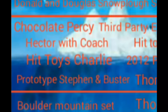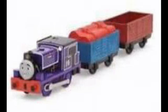The Hit Toys Charlie. By 2010, there was a Hit Toys Charlie planned for release, but it was also cancelled because of the Mattel transition. Interesting that the prototype shows him with windows, purple wheels, and a sad face.